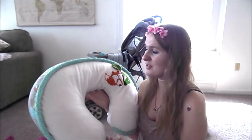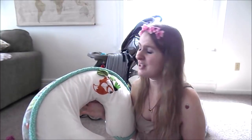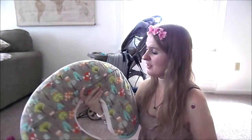She loves doing that, and I love this one. It's a cute design. I got this at a thrift shop for $15 and I absolutely love it. So I highly recommend trying out the Boppy Pillow. I thought this wasn't going to be a necessity for me, but then 6 months in, I was like, this was definitely a necessity. I use this all the time.